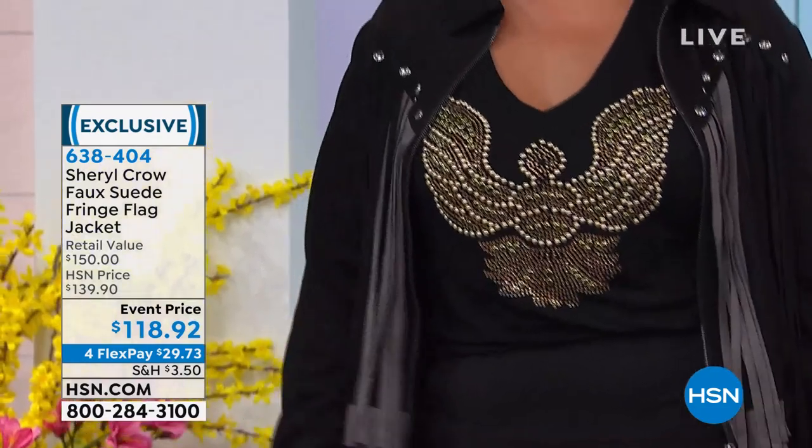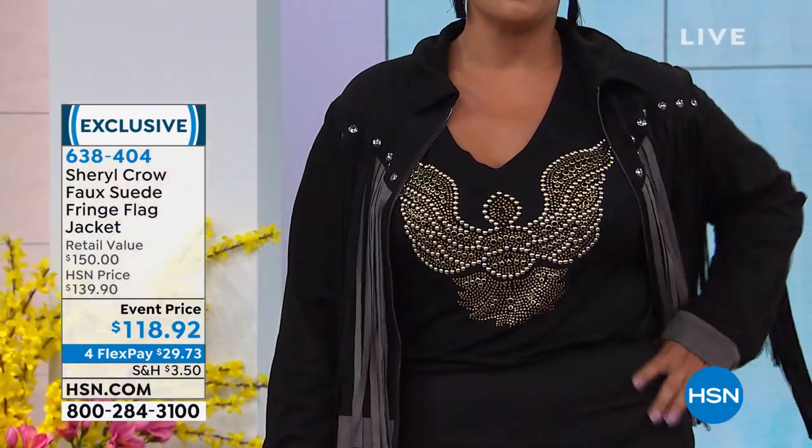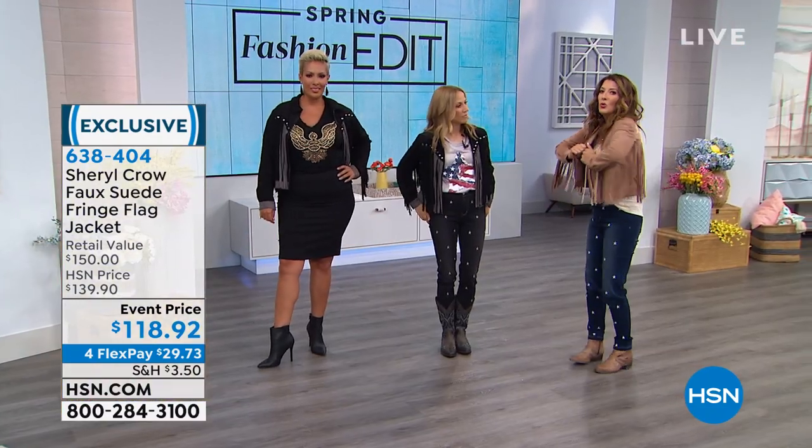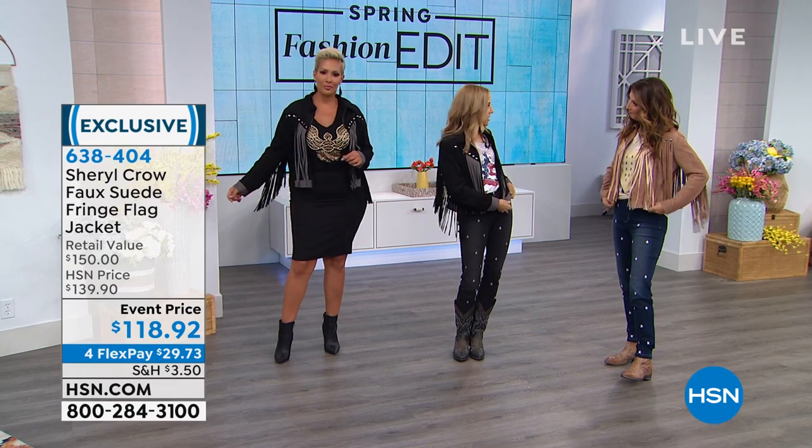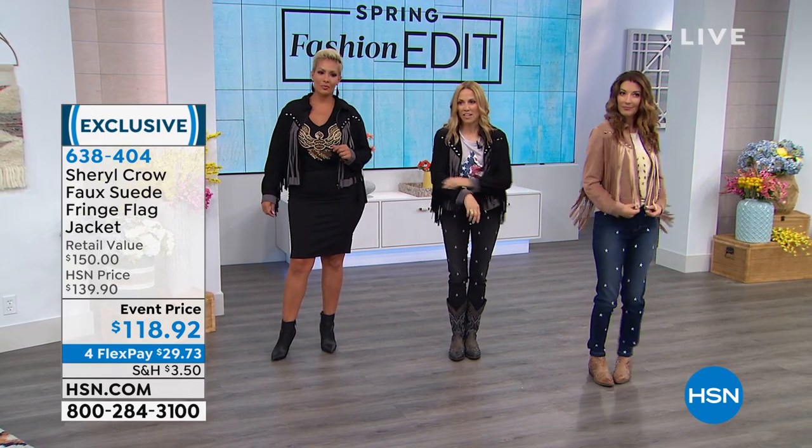We have 2 colors for you in the jacket. It is a faux suede that is super yummy. Soft. Yeah, it's so yummy. And I love the fact that it's almost cut like a bomber jacket. Has a little waistline. It's so soft, you just won't believe it.